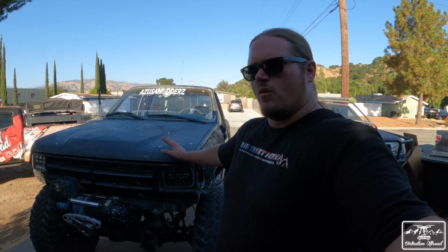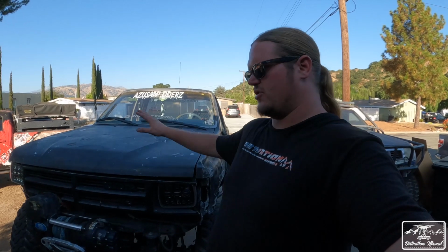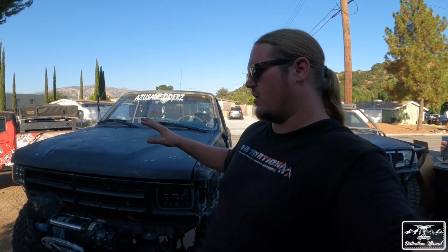Now, this truck right here is our 1988 Toyota pickup, Winchers. This truck we've had for a couple years. We've been using it, abusing it, all that fun stuff. We've already done the Rubicon in this truck. It took us 3 days. We're living out of it, using it. We ended up having problems with it, and we'll talk about some of that stuff.